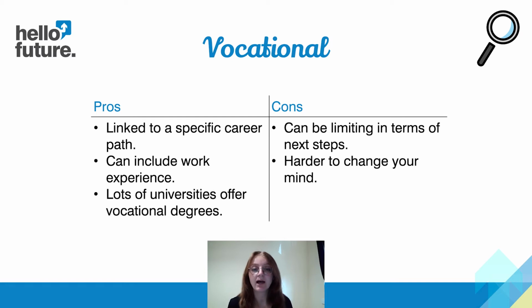So another route that you might consider taking is the vocational route, where you study a BTEC qualification at college in lots of detail. So these courses are really good if you've got a specific career path in mind. For example, if you are wanting to go on to the police, you might study public services. If you're wanting to work in the healthcare industry, you might study health and social care.